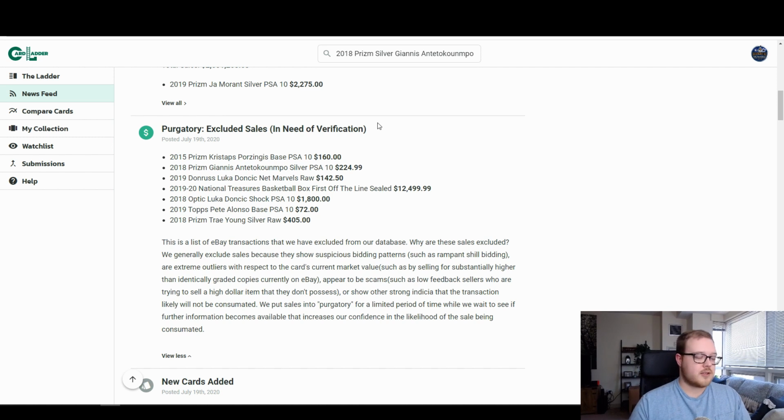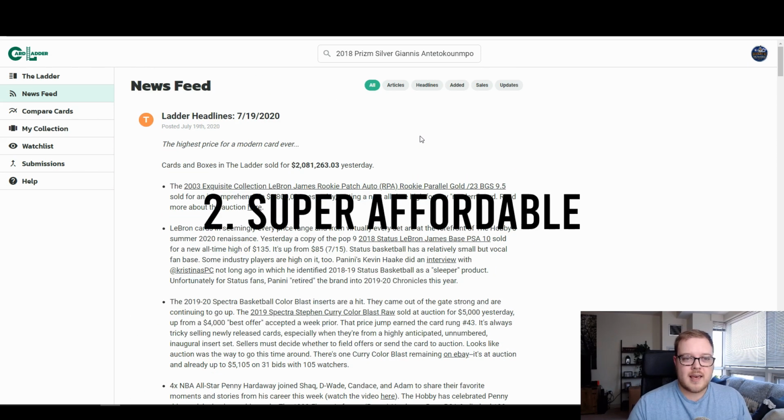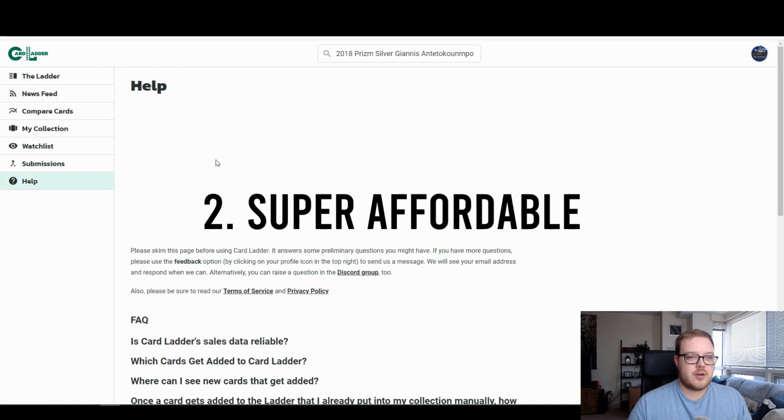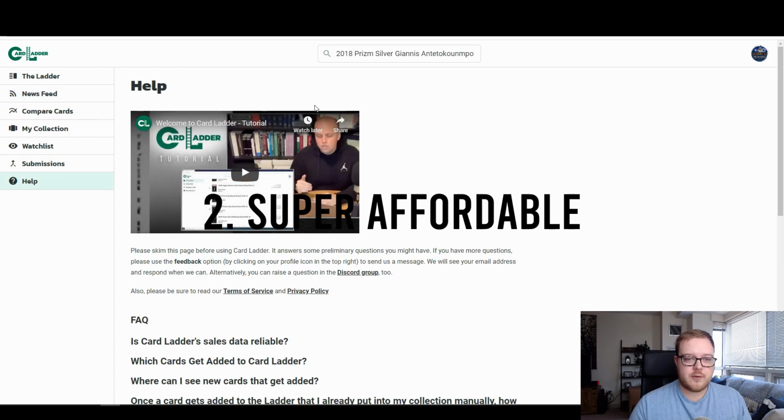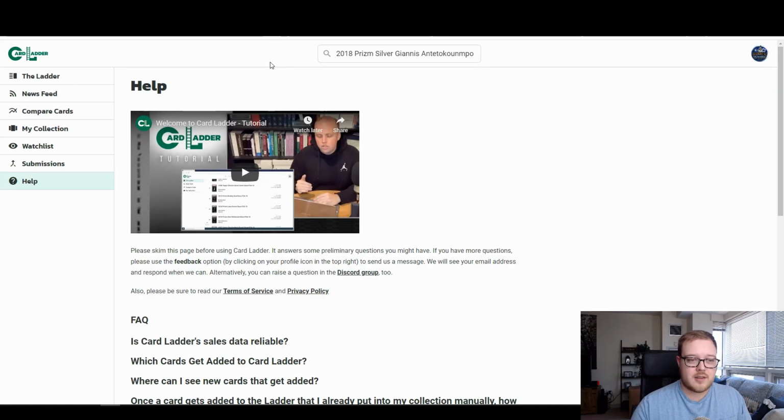So that's number one, the trust behind the creators. Reason number two on why I'm buying Card Ladder is just the price. If you had been to Terapeak before, that's eBay's search engine or pricing history tool, they charge $19 a month.